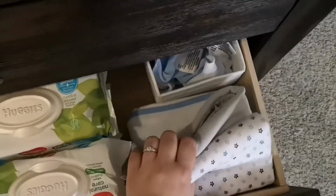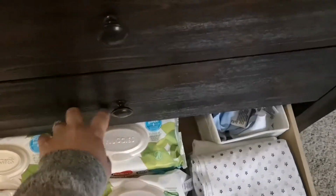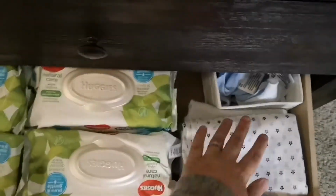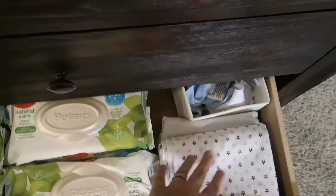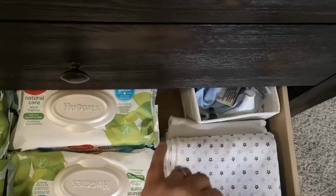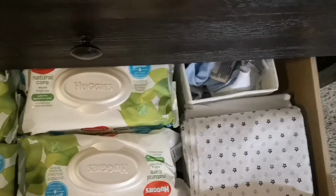Receiving blankets, towels, and face cloths. These would be in here in this drawer, but there's just not enough room because it is a small dresser. So we just keep them in there as a spot to keep them. I mean, they're right under the other drawer, so they still do make sense. It's not a complete waste of space, but we just keep them there. It makes sense.